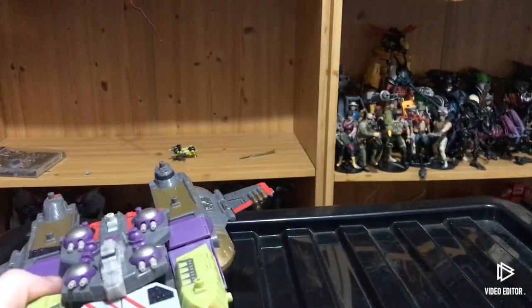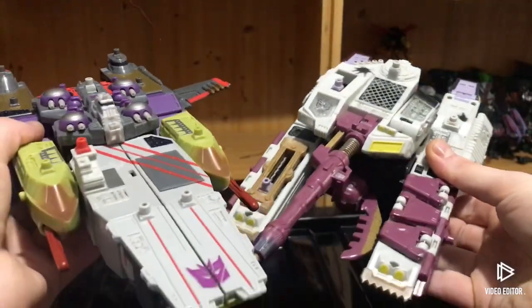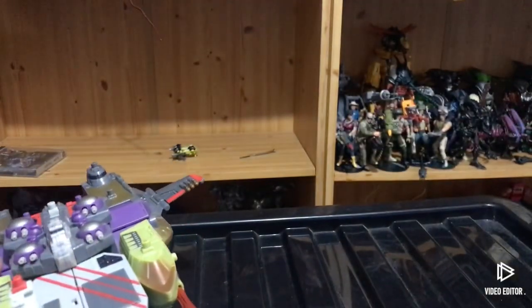Next we're bringing in Galvatron. Obviously, if you had Megatron, it's the same mold, just different colours. We'll bring in Red Alert next.